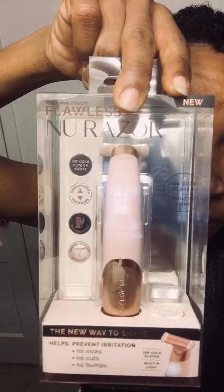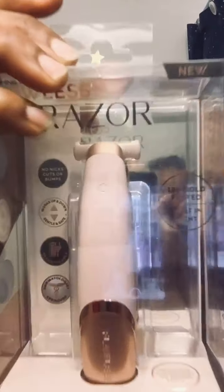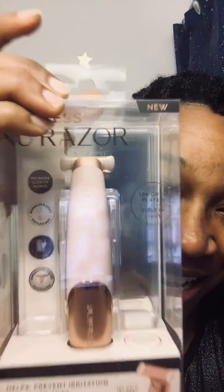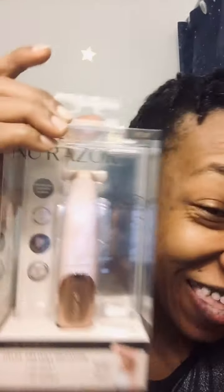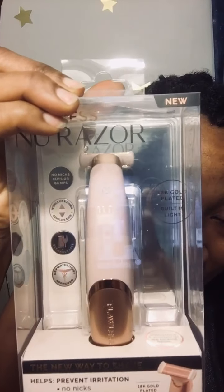I'm gonna let my eyebrows grow because we're gonna come back with, well, that's not why I've been letting my eyebrows grow, but I let my eyebrows grow every so often. But we're gonna come back with a video on this flawless new razor. Turn it off for me, mama. I'm sorry. New razor. This came from Walgreens. This is a pretty expensive razor, but it says no nicks, no cuts, no bumps. So look for the next review for this product. I've been letting my underarm hair grow and hair grow in other places that I'm not going to show y'all, but we're coming back with the review. Let y'all know how this works. No nicks, no cuts, no bumps, alright?